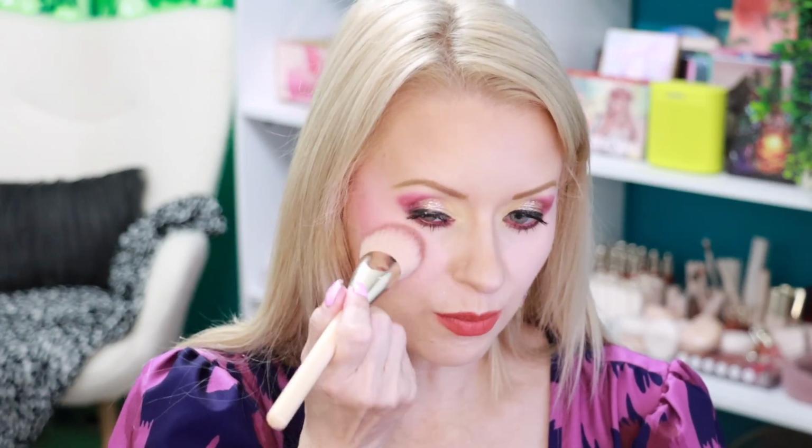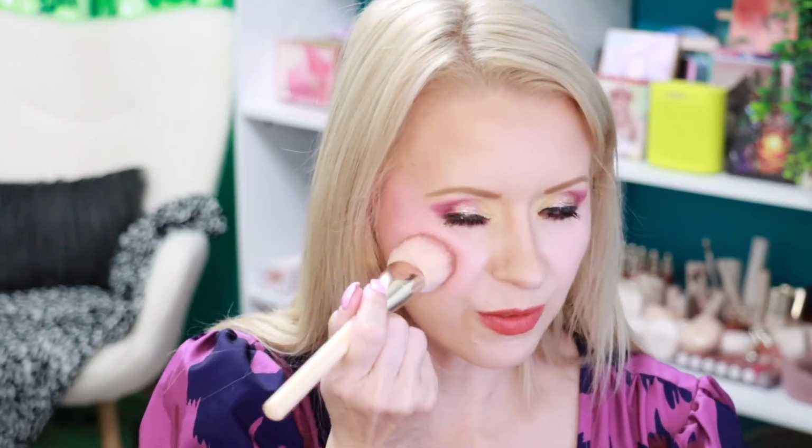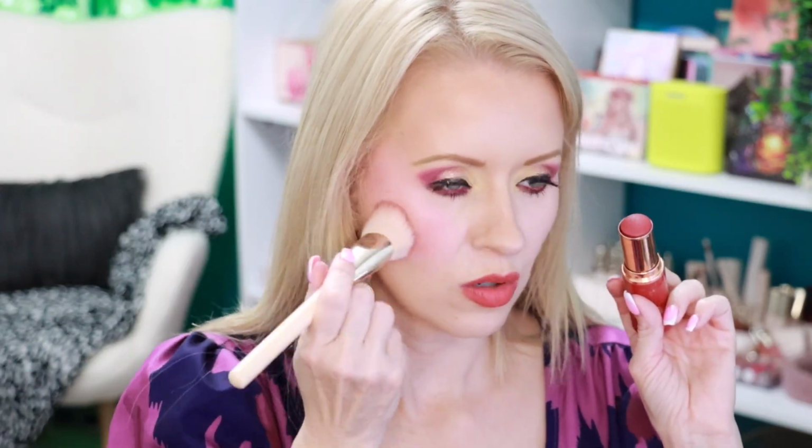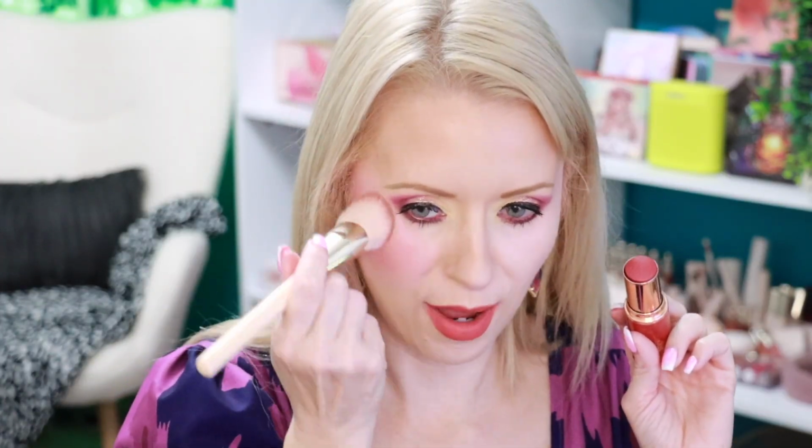Very buildable. I don't know. For some reason, I don't feel like this one is applying as well as the other 2 did. This one, again, Cherry Glow. This one is just okay. So this next shade is going to be Berry Glow.